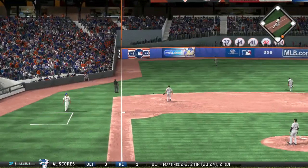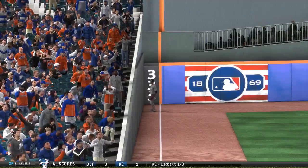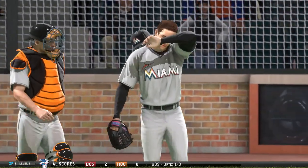High in the air and deep down the left field line. And he will make the catch here to end things. And the Marlins will put an end to their 3-game skid as this ball game is over.